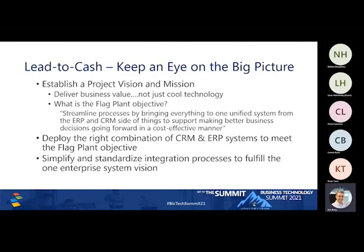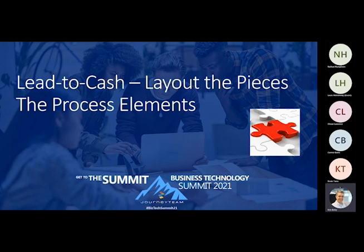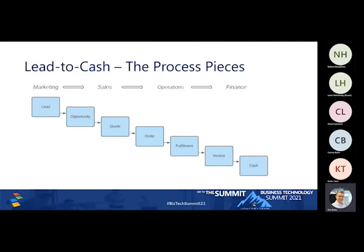And then we just talk about simplifying and standardizing some of the integration points between CRM and ERP to keep things somewhat simple that way and deliver on that vision, so we don't get caught up in the weeds. When I move forward to the next thing, we're going to talk about the layout of the actual pieces. So when we first open up that puzzle box, we dump out all the pieces. Some of them are upside down, some of them are on top of each other. We have to lay those out so we understand what those particular pieces are.